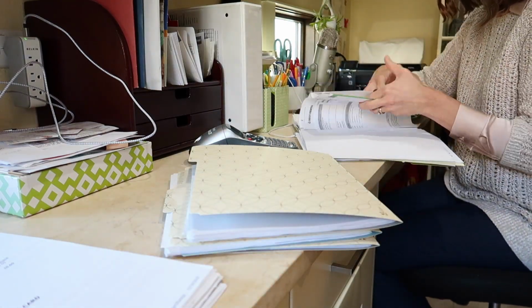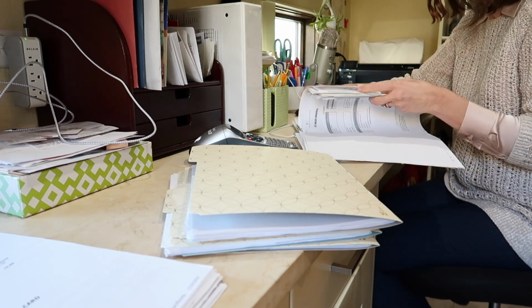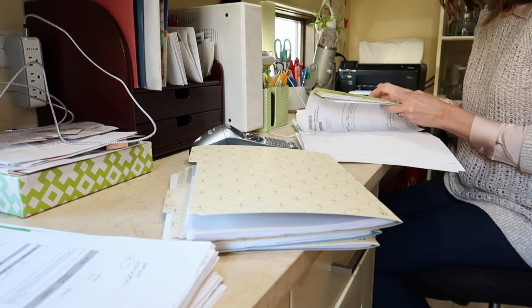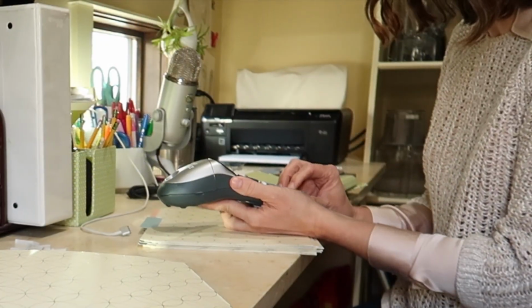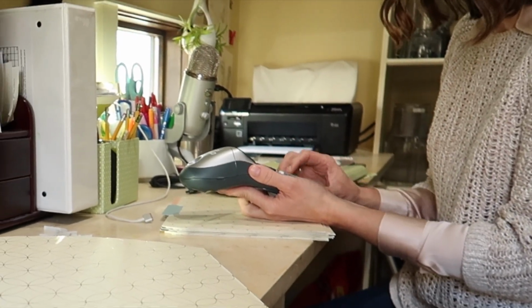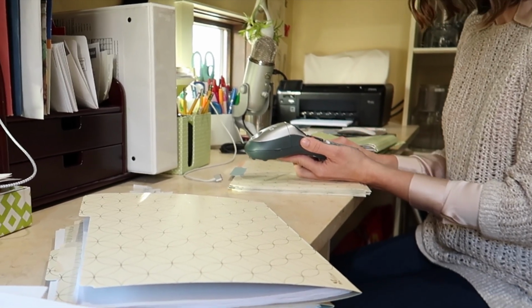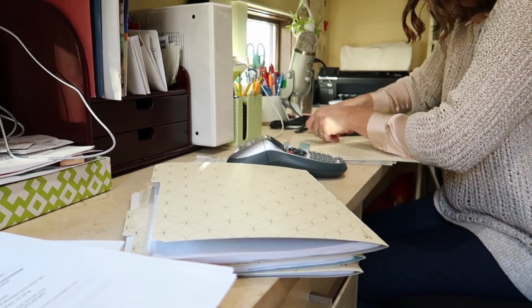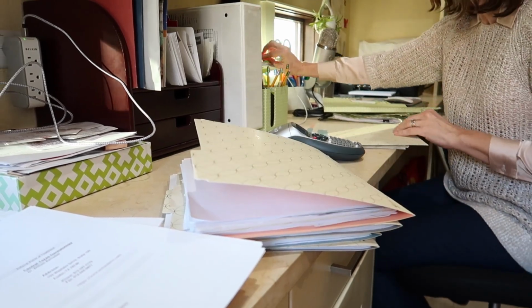I don't know why, but this is the sort of thing that I really procrastinate on. It does take a few extra minutes out of your day to go through papers like this, but when you let them pile up and the folders become overpacked and everything is tight, it just makes it so much harder when you want to file things. So doing this really refreshes this area, and like I said, it improves the functionality, because every time I have a new piece of paper that needs filing, it's so much easier to do.